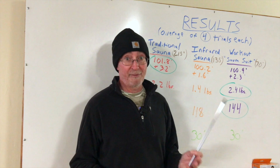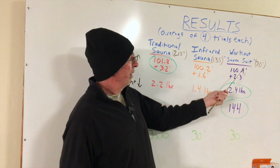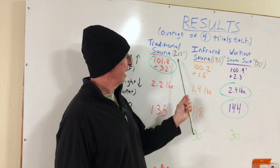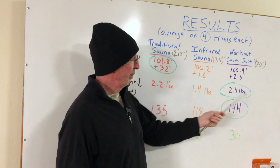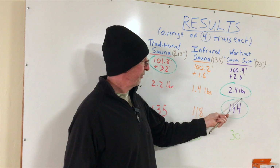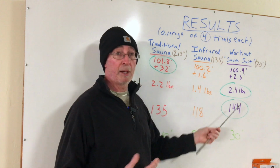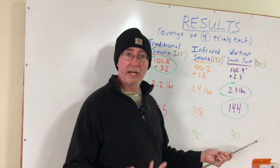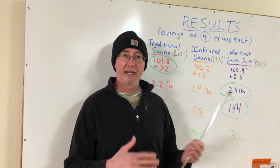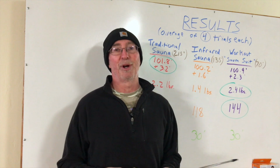But where I thought things got very powerful was in using the sauna suit in that workout. Body temperature went up to 100.9 degrees, so it was higher than from the infrared condition, not quite as high as the traditional sauna. But here's where things get very interesting. Sweat loss was the greatest, and that was at 2.4 pounds. And then heart rate was also the greatest, probably not a surprise. Concluding that workout, I was at 144 beats per minute for a few seconds before that began to go down. So that is the data which I had collected, and then I'm going to come back and share with you just a few summations on those results.